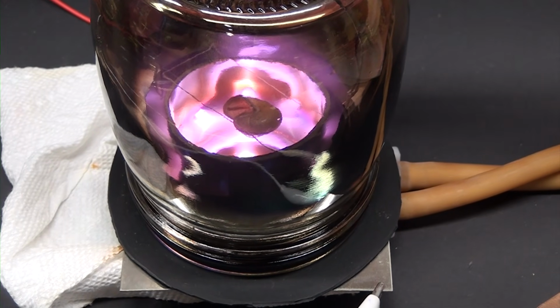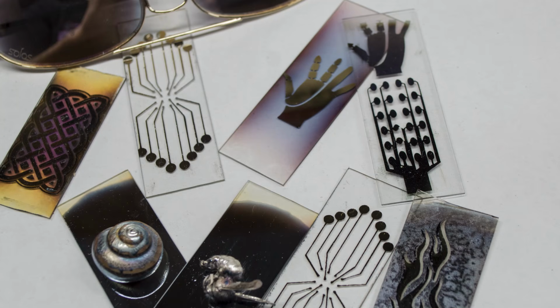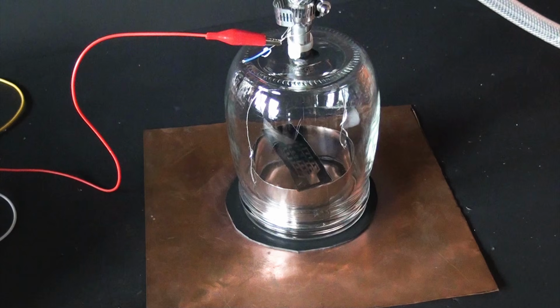Also, it was made out of little jars, so there was very little room to put stuff in there and no way to manipulate the objects as they're being coated without opening the thing up. And it needed large pieces of metal you wanted to use because I was using that as the bottom seal of the machine. If you wanted to do, say, a copper coating, you need a big plate of copper for the whole jar to sit on.